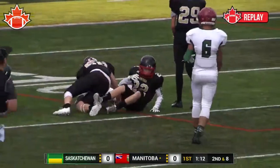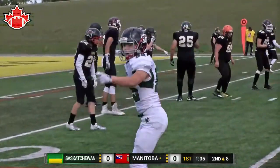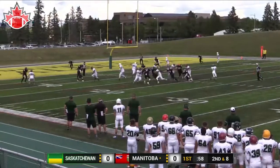No mistake. Yeah, quarterback settled down. He's delivering a really nice ball. Starting to pay off, and you can see the balanced attack between running and passing. Drive continues. 1st and 10. Team Saskatchewan at the 14.